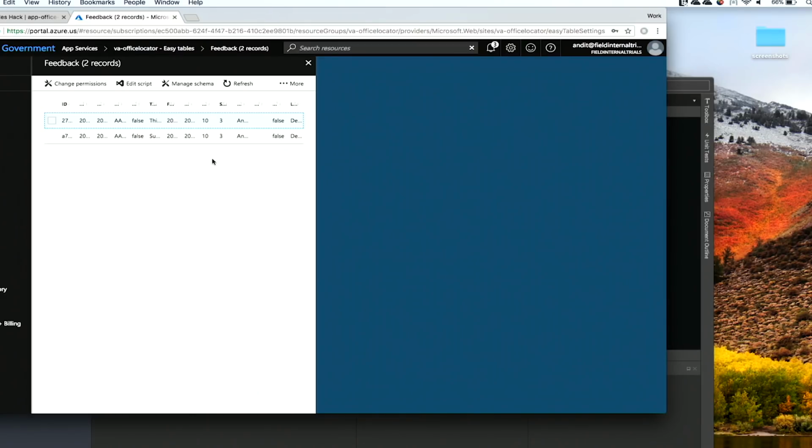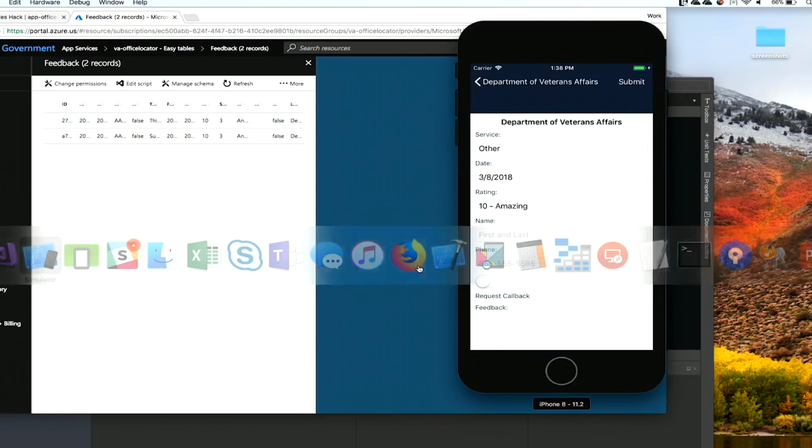I still don't know if I buy it. There might be smoke and mirrors here. I want you to prove to me that this app is running in Azure Government by adding a new feedback item using the app that you were just talking about.